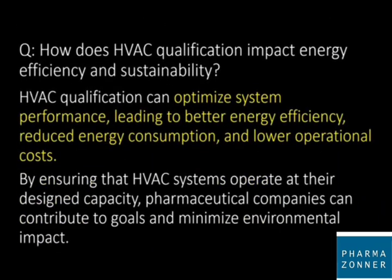How does HVAC qualification impact energy efficiency and sustainability? HVAC qualification can optimize system performance, leading to better energy efficiency, reducing energy consumption and lowering operational cost. By ensuring that HVAC systems operate at their design capacity, pharmaceutical companies can contribute to sustainability goals and minimize their environmental impact.